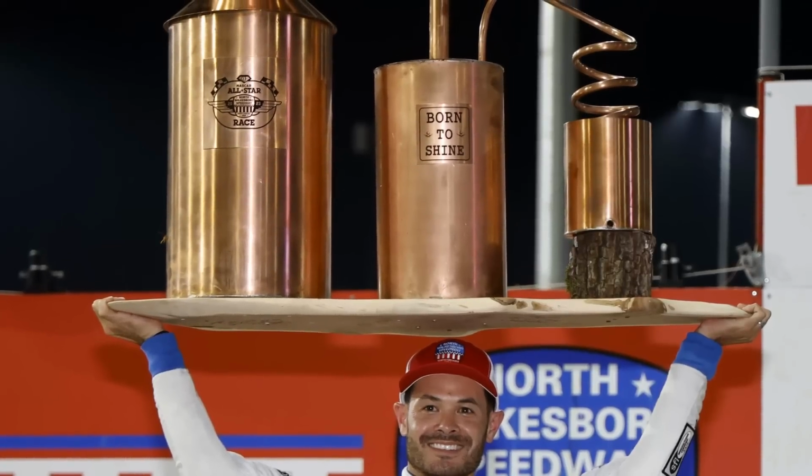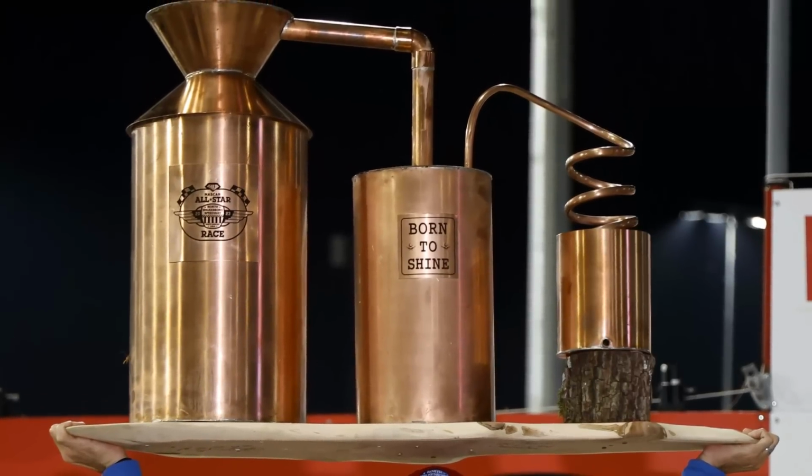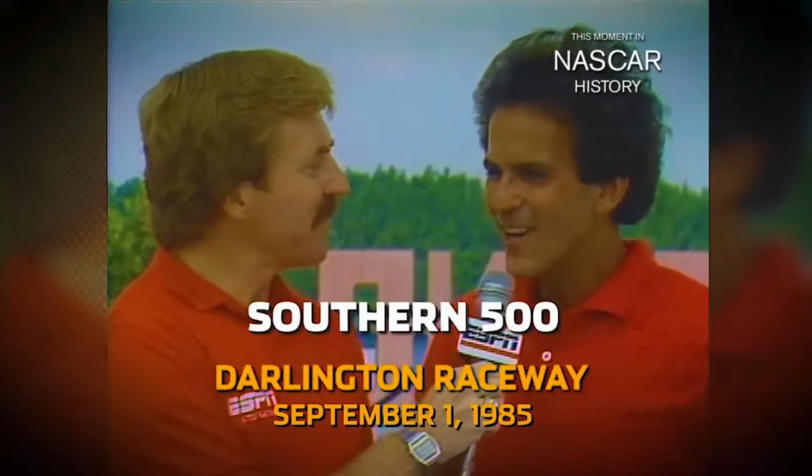I may not be the one winning these trophies, so maybe my opinion doesn't matter as much, but I do think it's a cool gimmick that serves to give each track more of its own identity. North Wilkesboro is the moonshine track, so why not have a trophy be a big moonshine machine? Good gimmick. Moving on.